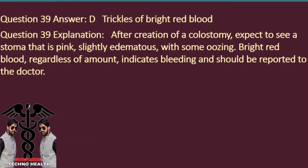Question 39. Answer: D. Trickles of bright red blood. Question 39. Explanation: After creation of a colostomy, expect to see a stoma that is pink, slightly edematous, with some oozing. Bright red blood, regardless of amount, indicates bleeding and should be reported to the doctor.